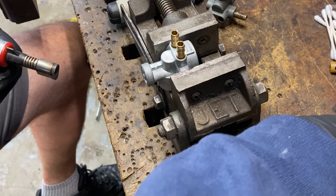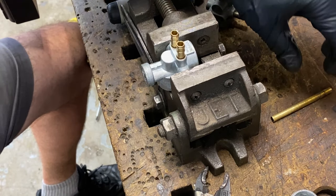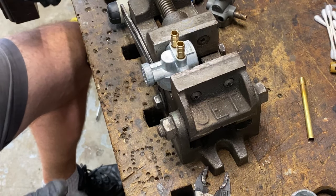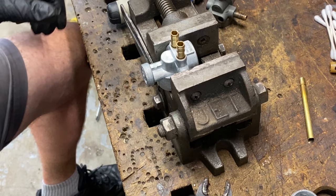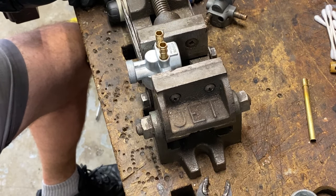A little scratch, but no worse for the wear. I can polish that up. I'll put it in a lathe and chuck it real lightly and then hit it with some 800 grit or so with some WD-40. We'll polish that right up and then some Brasso.